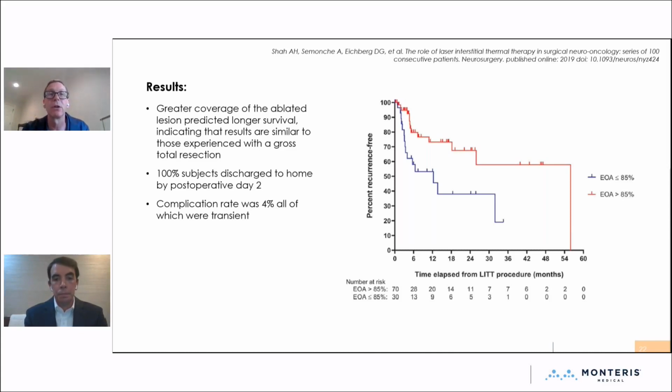And although the data is not shown here, there are a couple of other really key important points that came from the study. The first is that 100% of patients were discharged to home by postoperative day 2, clearly indicating that LITT may shorten length of stays over more traditional surgical procedures such as craniotomy. And secondly, complication rate was quite low at 4%, all of which were transient. So these data really suggest that for patients with either treatment failure or tumors inaccessible via conventional open surgery, LITT remains a very versatile adjuvant treatment option.